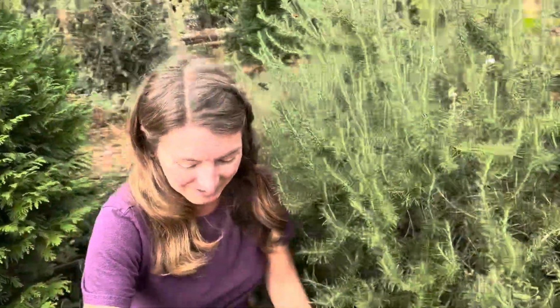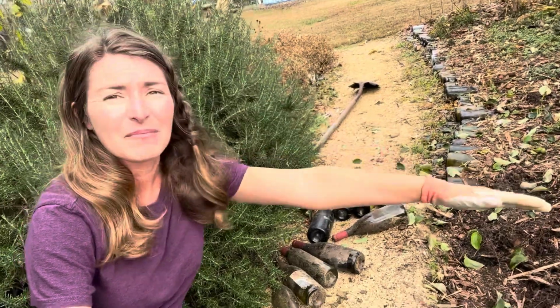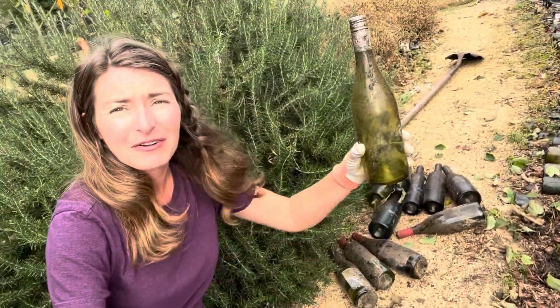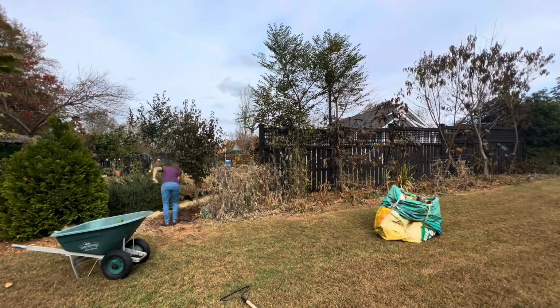But I don't want to mutilate the rosemary because it's really my healthiest rosemary on the property. So instead of cutting it back really hard, I've just decided to go ahead and change the way this side edge is. So I'm gonna make the pathway wider simply by pulling out the bottles that were stuck in the ground and putting them in a slightly different orientation. And of course, it's easy to do that just with a simple shovel.